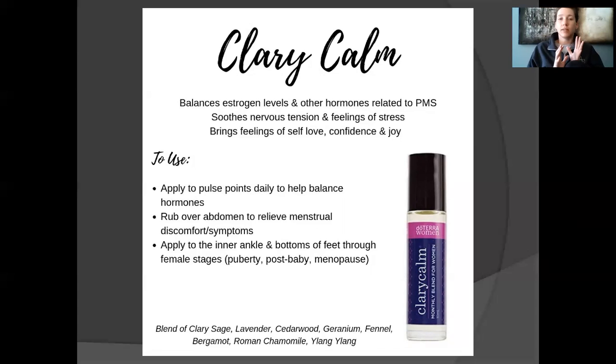Anyway, so that is what I do typically morning and night. I have this by my bedstand. Before I actually get out of bed, I sit up, do the inner ankle treatment. Before I go to bed, I do the inner ankle treatment. I might take this with me and apply it to my wrist during the day. I'll apply this over my thyroid directly. Sometimes if my cramping is really bad on a particular month, I will apply it directly to my abdomen.